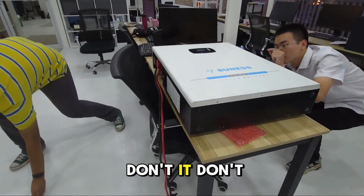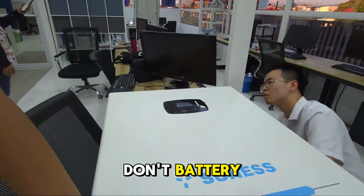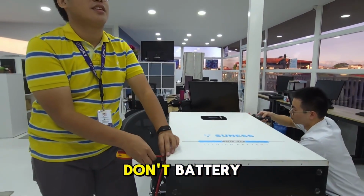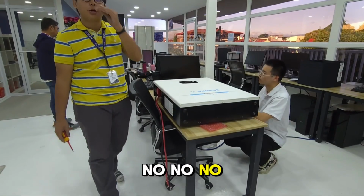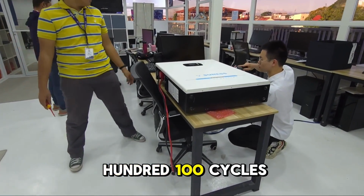The battery is back to 100%. Actually, this has been through a lot of charge and discharge cycles already. I think this is all. Not 400, not 400. 369, maybe 100 cycles.